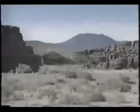The answer to the mystery may lie in the sprawling Nevada nuclear test site just north of the city, in a place called Area 51. Area 51 is known by other names: Groom Lake, Dreamland, the Skunk Works. It's an isolated military facility where the U.S. develops its most top-secret projects.